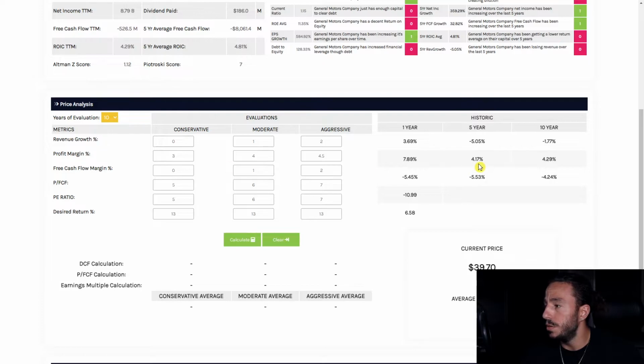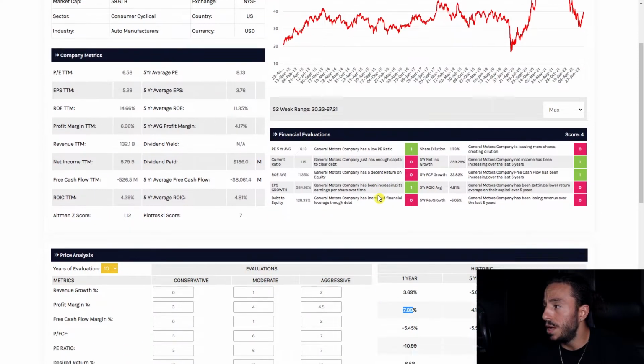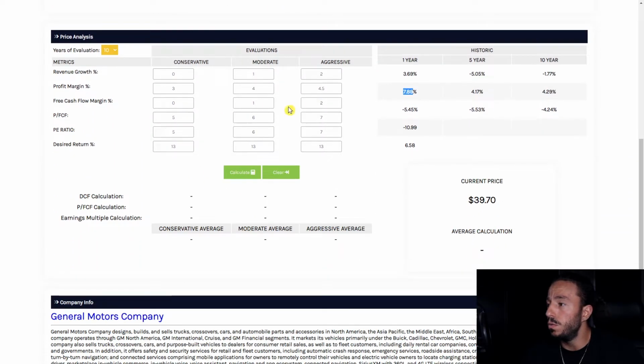Profit margin, I'm sticking with numbers that they've given in our 5 and 10 year range, and somewhat borrowing from our 1 year range. So that's why they're 3, 4, and 4.5. Same thing with free cash flow. Our free cash flow has been absolutely horrendous. So I did 0, 1, 2.